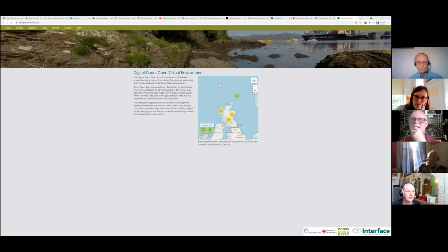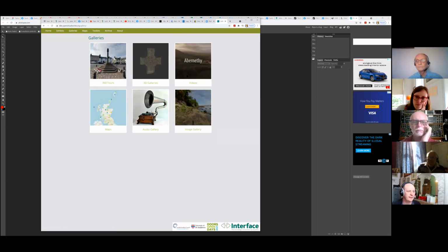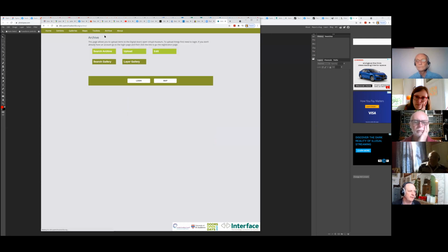There you go. So this is a URL for this. This here is a map which shows lots of virtual tours that are associated with the Digital Doors Open in previous years, and there's some galleries waiting for content, but the archive is here. So what you need to do in order to upload something and associate metadata is to log in.